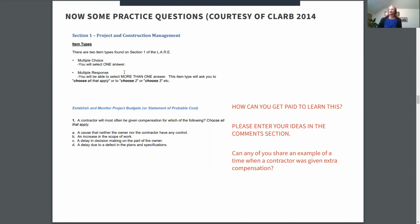Okay, to the question. A contractor will most often be given compensation for which of the following? Choose all that apply. A, a cause over which neither the owner nor the contractor has any control; B, an increase in the scope of work; C, a delay in decision-making on the part of the owner; or D, a delay due to a defect in the plans and specifications. Try to answer this question in your mind, and also please give us some ideas on how you might learn a bit more about the contract and contractor, and when they're entitled to compensation in your day-to-day work. I'm going to give you a minute here.